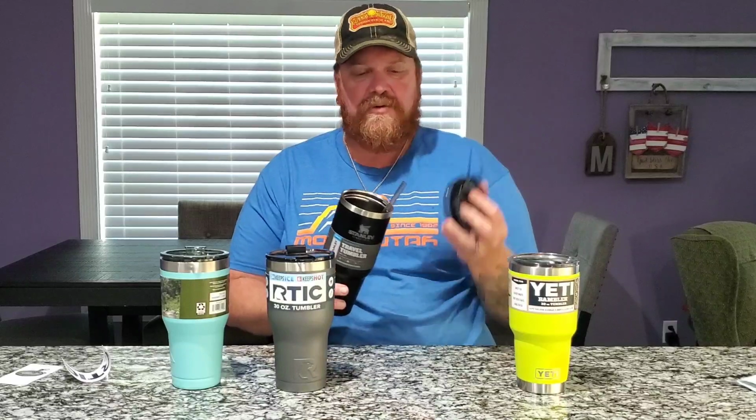Now the Stanley is the only one here that came with a straw, and it's got a screw-on lid. Other than that, there's nothing on the inside. The Stanley lid spins to close. Pretty neat.